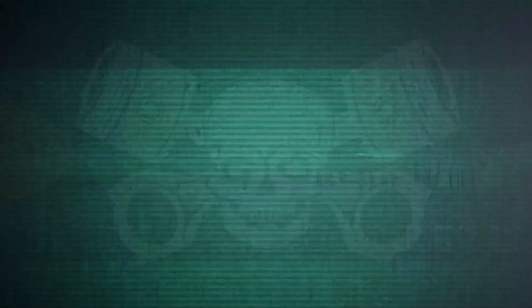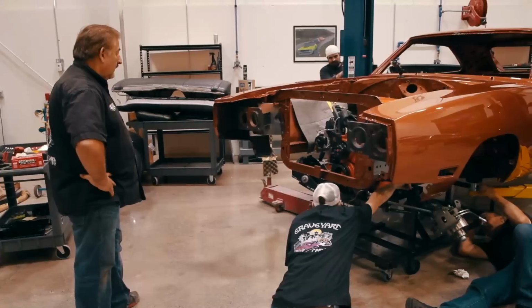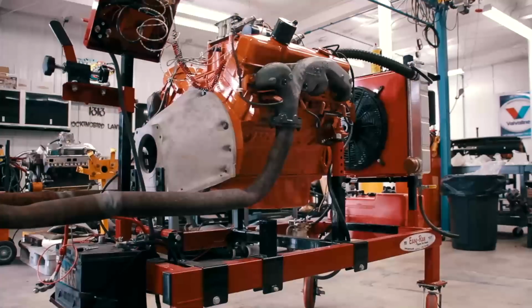Next time on Graveyard Carz, the pace is quickening for the burnt orange Hemi Charger.